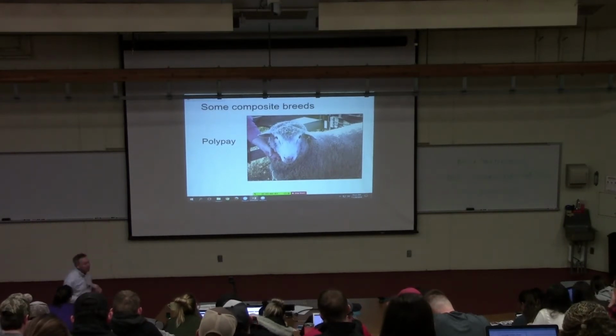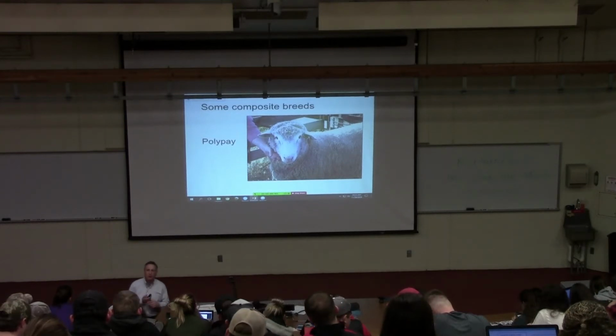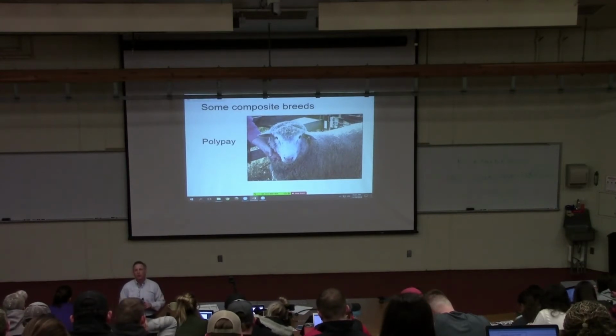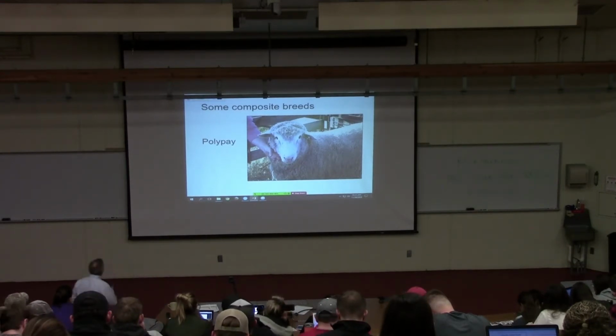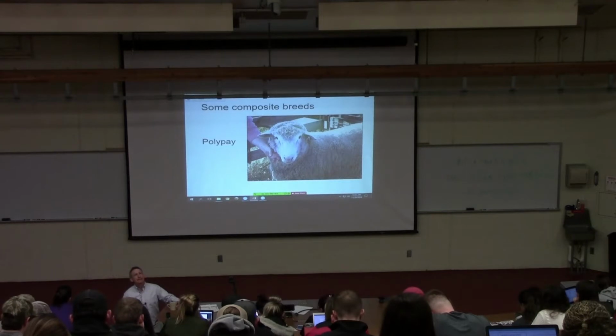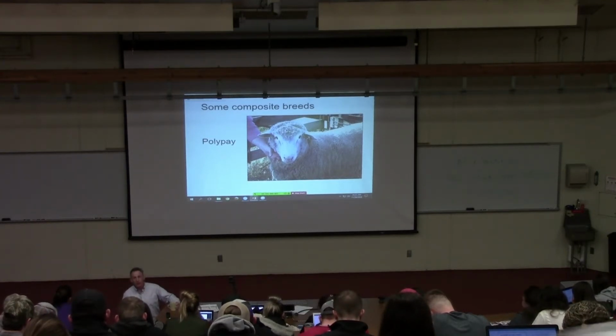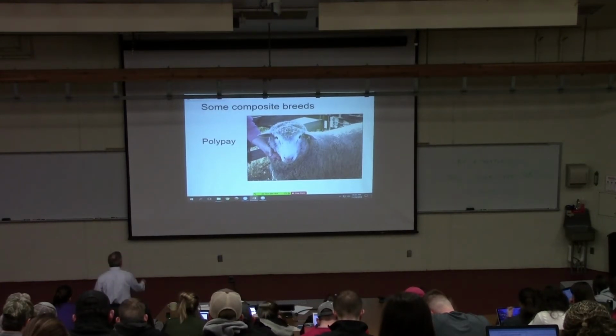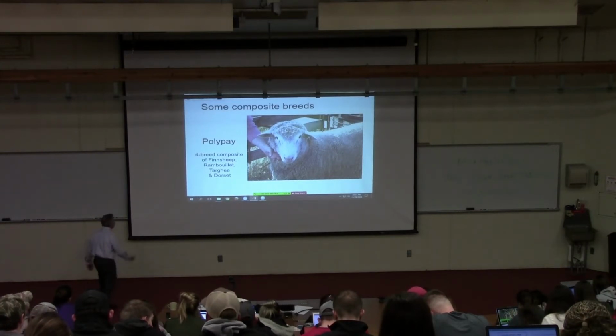Here's probably one of the most popular composites on the sheep side. It's called a polypay. The poly comes from the view that this breed was created to allow them to lamb more than once a year. It's one of the real constraints in sheep operations. This was developed at the U.S. Sheep Experiment Station in Dubois, Idaho, back in the early 1960s by a guy with the name of Hullett, who was one of the scientists there. He said, we don't have productive enough sheep, so what are we going to do about it? What he wanted to do was create an animal that was adapted, but could lamb twice a year and produce some wool. And so what he did in his cleverness is a four-breed composite.